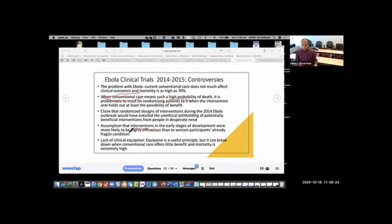The assumption was that an off-label drug might be more efficacious than the placebo, and hence there was a thought that we had a lack of equipoise. People thought that an approved drug, an off-label drug, was probably more likely to be efficacious than the high probability of death. And hence, there was some guidance saying that it was unethical to have a placebo group.